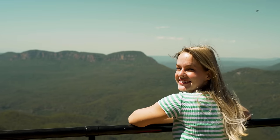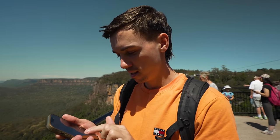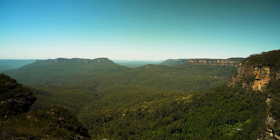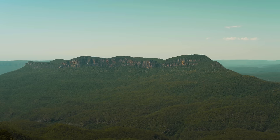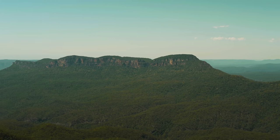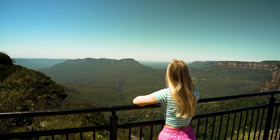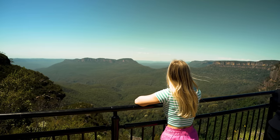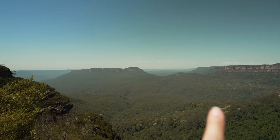So there's an actual reason why these Blue Mountains are called Blue Mountains. It's because they actually look blue, and I had to look up why. So eucalyptus oil droplets are emitted from the forest, then combined with dust particles and water vapor, scattering short wavelength rays of light, which are predominantly blue in color. That's so cool. Yeah, you can kind of see it sort of floating in the air, can't you? Yeah, it's like this film.